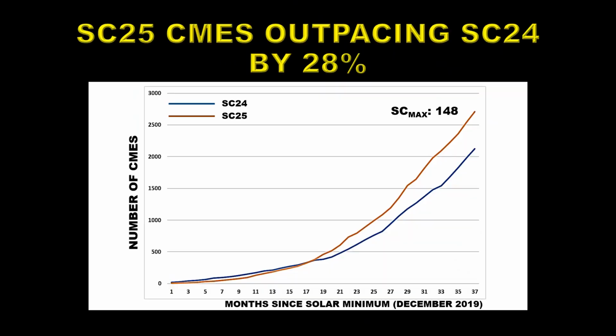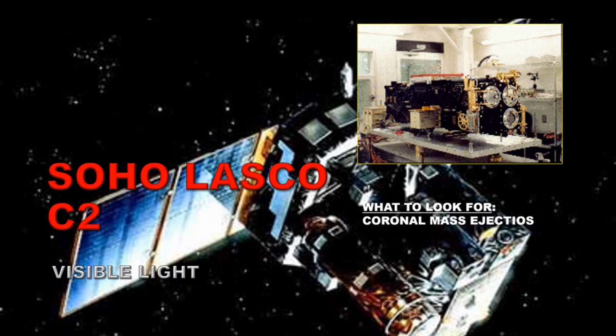Another measure of solar activity are coronal mass ejections, and we can get those values from the LASCO catalog. Solar cycle 25 is outpacing solar cycle 24 by about 28%, which, if propagated through to reflect solar maximum, would predict a high value of 148. So let's take a look at the coronal mass ejections produced during January of 2023 using the SOHO LASCO C2 instrument.